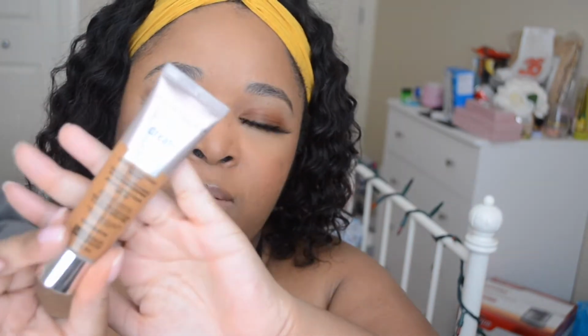But this is not a new foundation, like I said, but it's the Maybelline Dream Urban Cover Foundation. I have it in the shade 340 Cappuccino. It is a full coverage protective makeup sunscreen SPF 50, which is great.